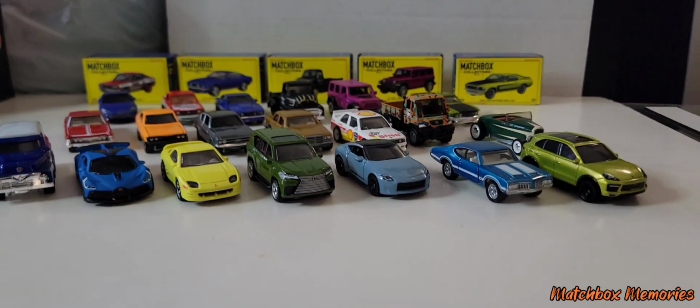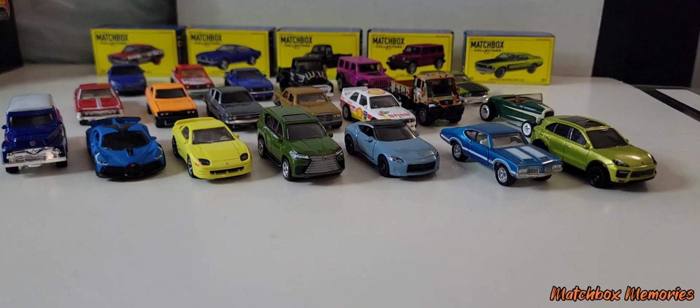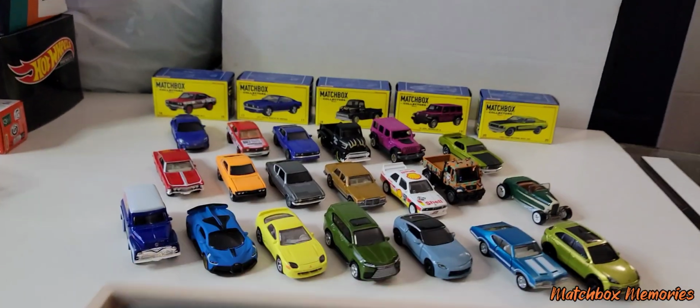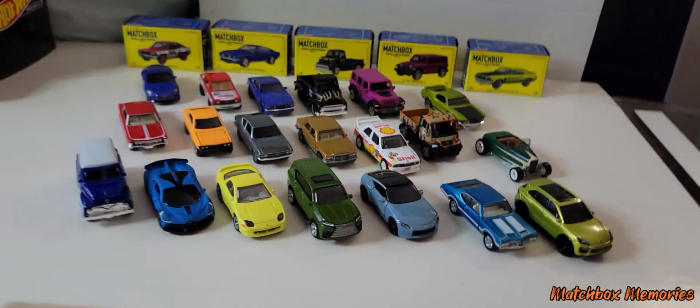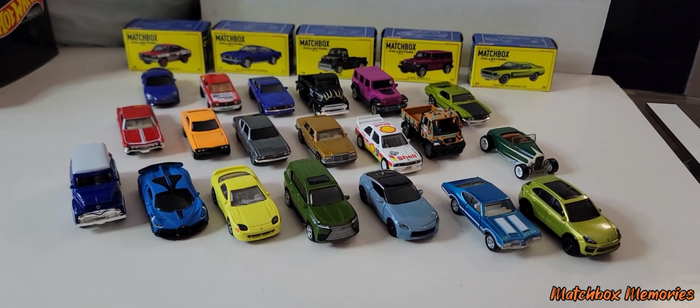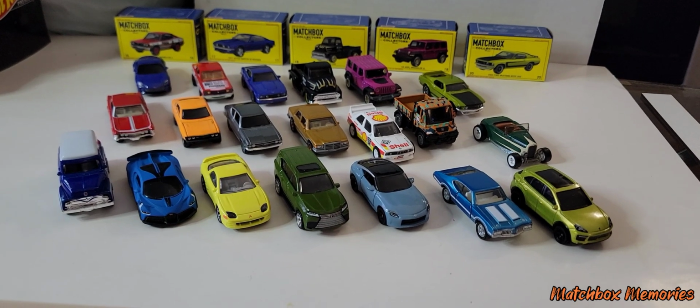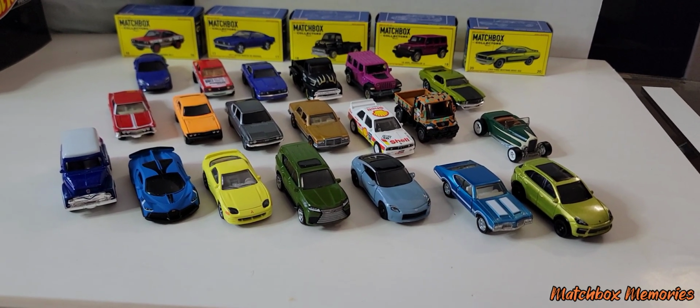All right, guys, so there is the full lineup, unboxed, all 20 vehicles. Nothing I will say about the moving parts, the collector's line. This is one of the few lines I didn't have to search online for. These were well distributed, at least in Vancouver. I was able to find all of these at local Walmarts. So well done for the distribution.